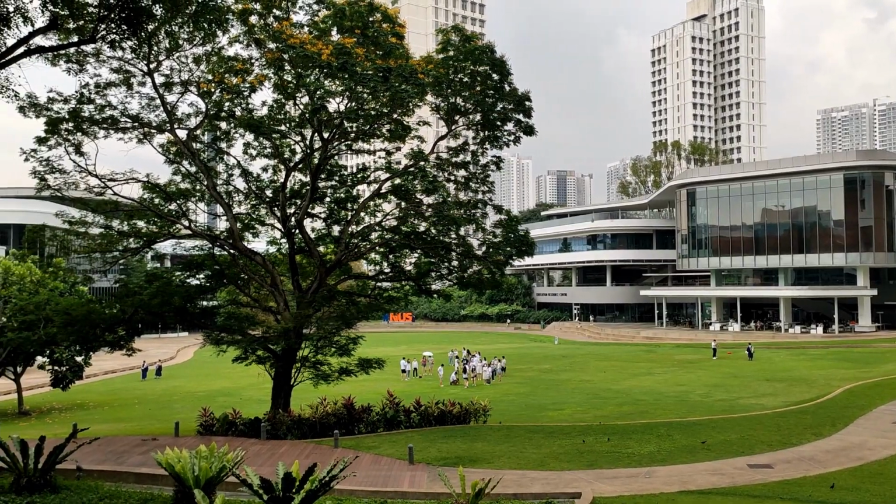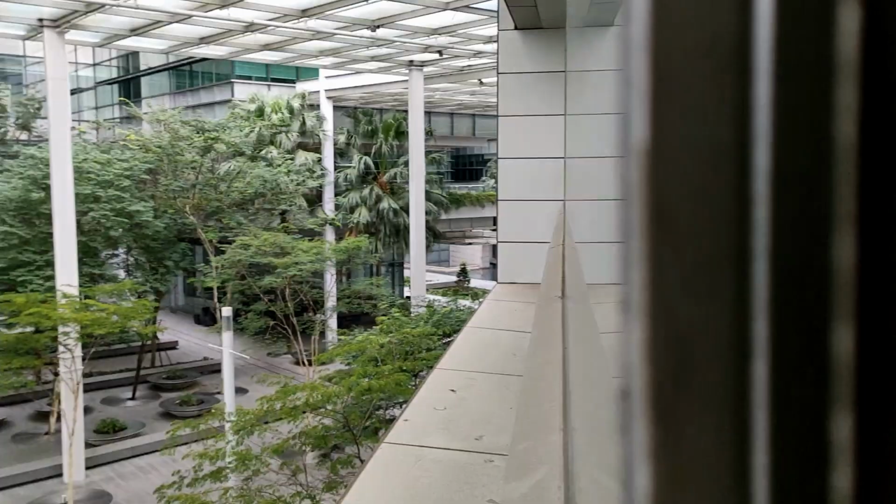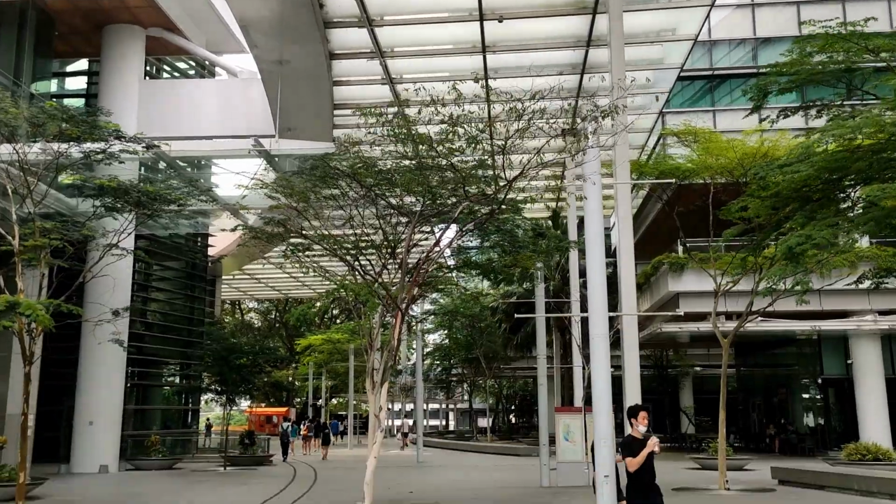NUS University Town, or U-Town for short, is widely praised by the public for its community-centric design, sustainable practices, and being Singapore's first green district. How is it possible that this place has such a fundamental problem with its design?